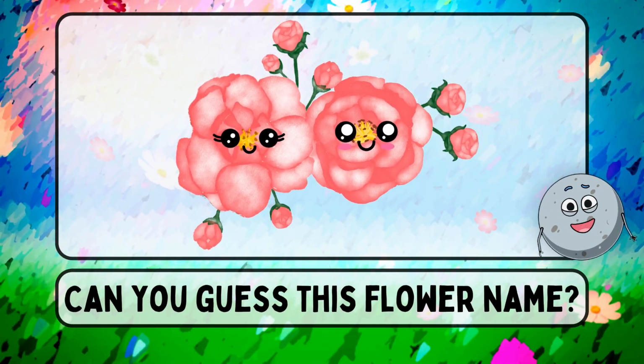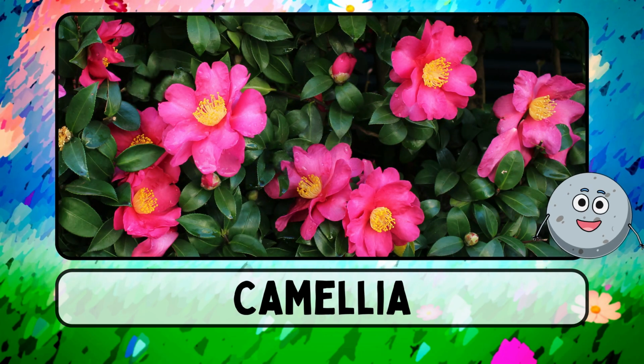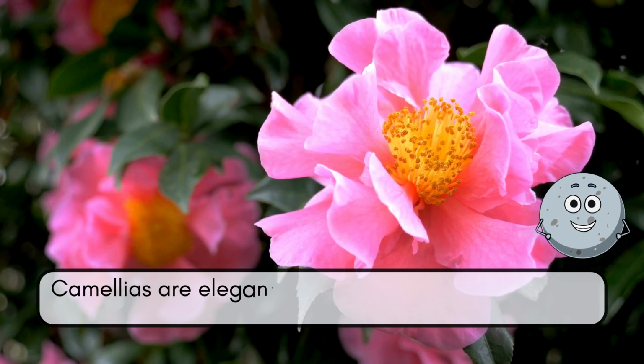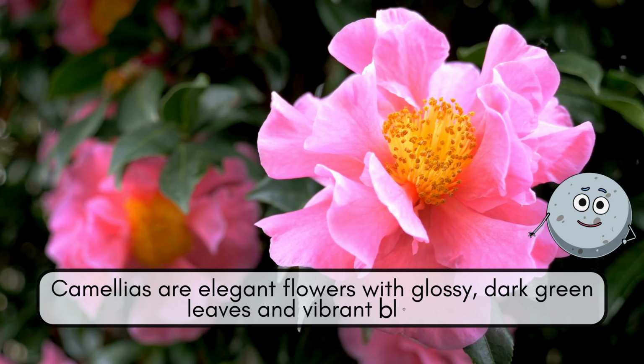Can you guess this flower name? This is camellia. Camellias are elegant flowers with glossy, dark green leaves and vibrant blooms.